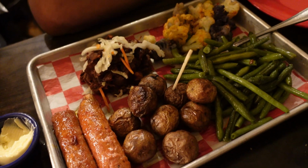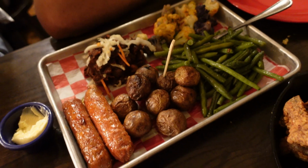All right, so I got a little vegan food, the Impossible Sausage. A little dry, but very close to real sausage. Pretty good. Spicy, though. Give it a 6, I wouldn't be disappointed.